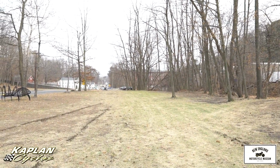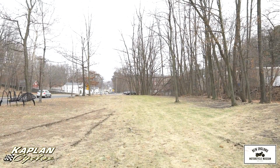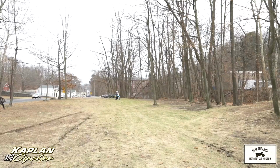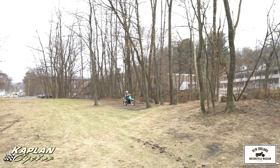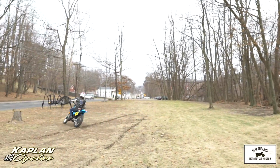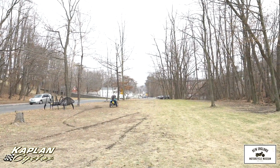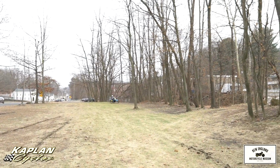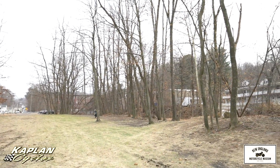Fighting for traction there. Ground's a little frozen like I said, but these are all the original plastics on the bike. Original tank. Original wheels. We just put new tires on the bike.